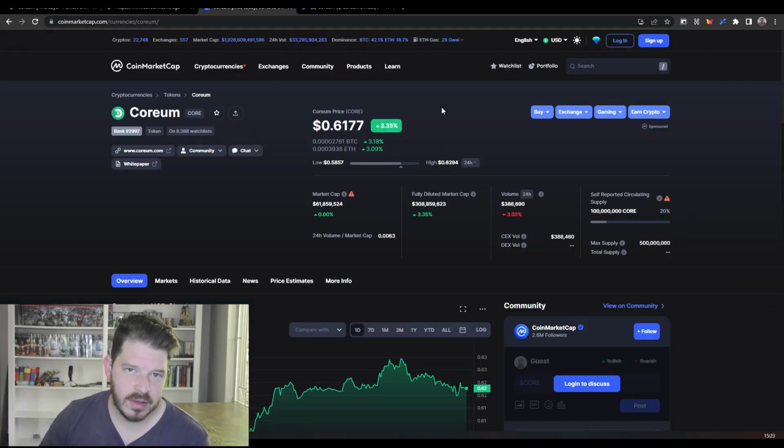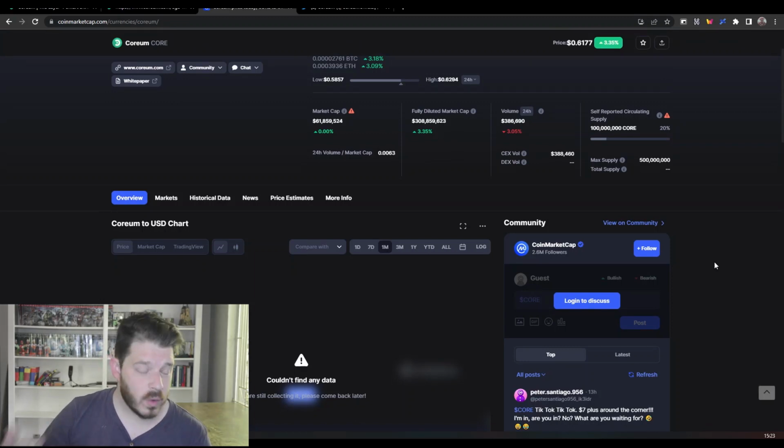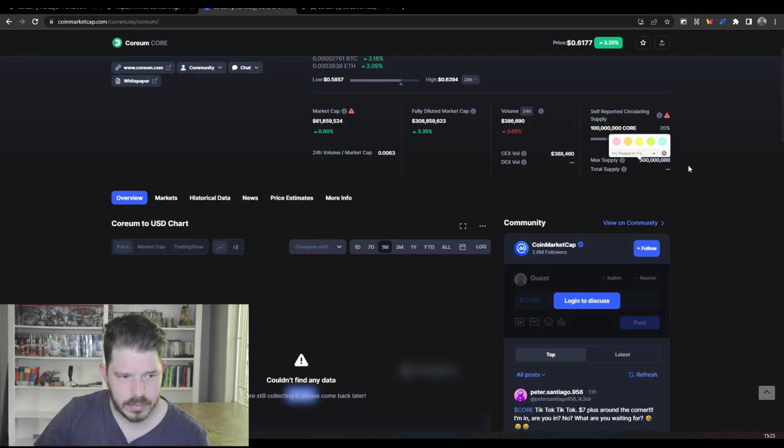Currently, have a look at these tokenomics, currently sitting at 61 cents. It has been as high as 62 in the last day. I think within the last month, we went up to about 70 cents, if I'm not mistaken. So it is quite, sorry, the chart's not loading at the moment, but it is quite close to its peak. I do definitely think that it's going to go more. When you see maximum supply sitting at 500 million, there is 20% of supply out at the moment. There is a reason for that.